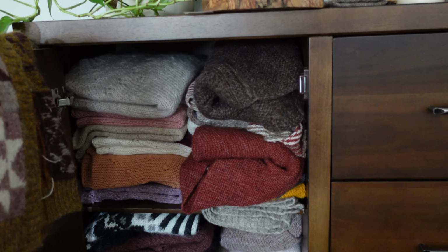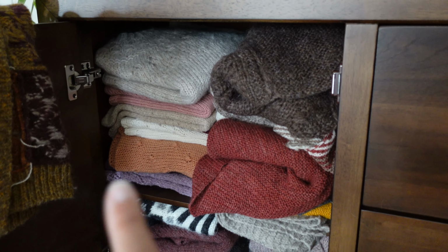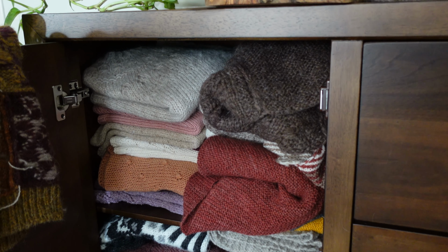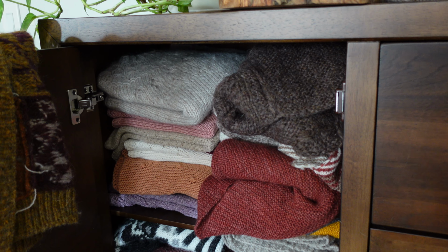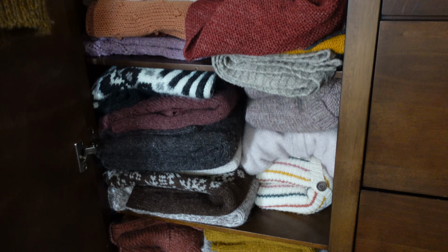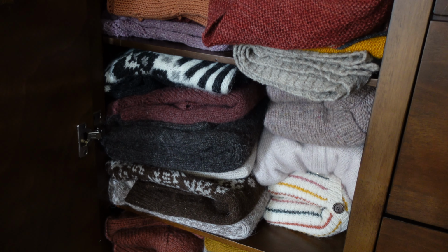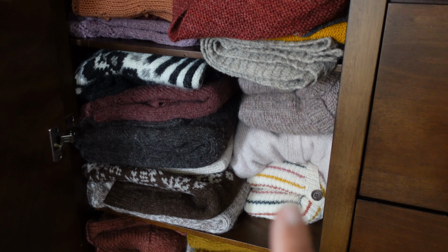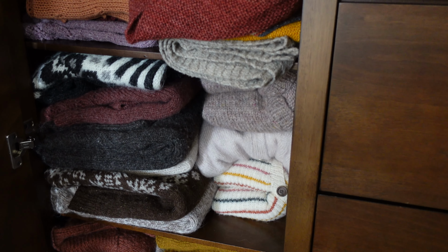But what I have here, and let's see if I can get this without shadows, in this first shelf, this is my summer stuff and a couple transitional pieces. These are all of my shawls. And then down here I have some of my winter stuff.